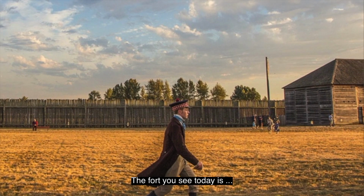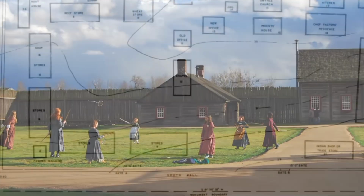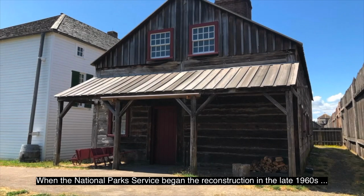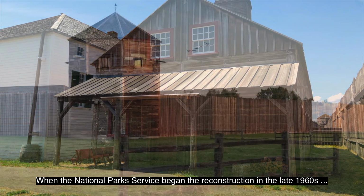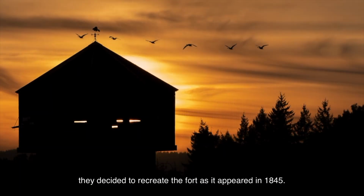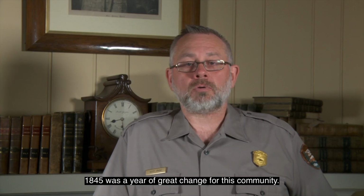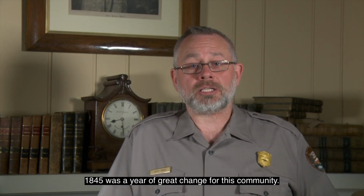The fort you see today is a reconstruction built on the archaeological footprint of the original, which stood here until it burnt down in the 1860s. When the National Park Service began the reconstruction in the late 1960s, they decided to recreate the fort as it appeared in 1845. But why 1845? 1845 was a year of great change for this community.